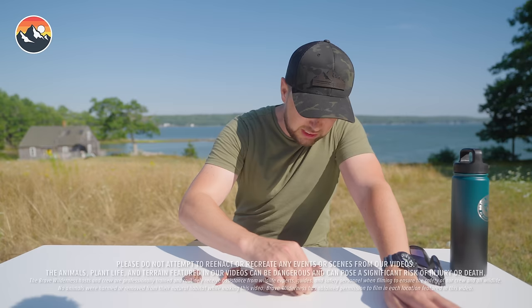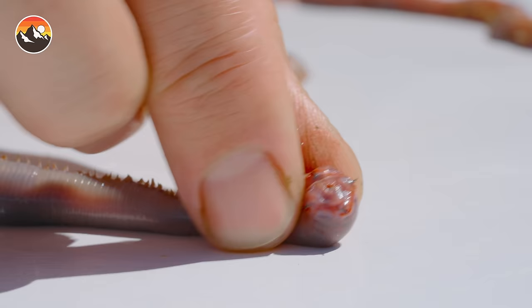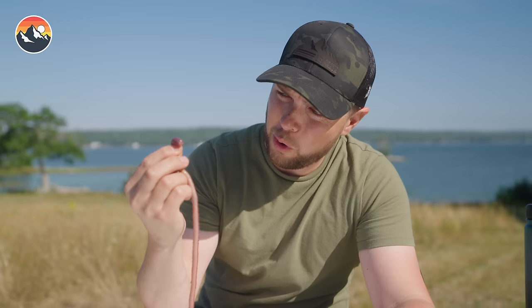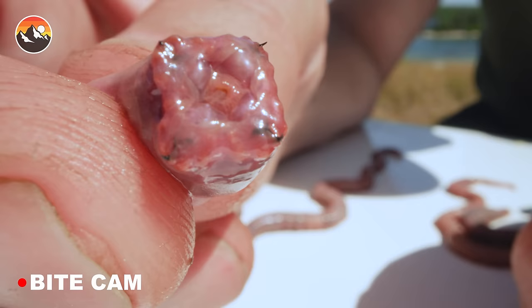Oh, almost got it. I missed it. Come on. All right. I've got it. Oh, wants to bite me. That is the proboscis of one of the biggest bloodworms I have ever seen. Holy moly. That's over a foot for sure. Okay, time to get bitten by one of the only venomous worms on the planet, the bloodworm. Got a good hold on it.